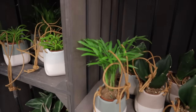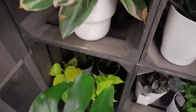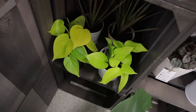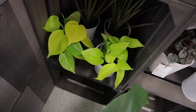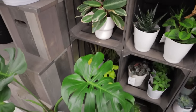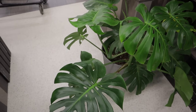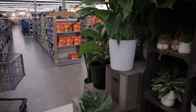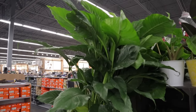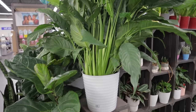We have a little palm, some stromanthe over here, and we have a yellow philodendron on the left, or lemon lime, and then a neon pothos on the right, and dracaena in the back there. Ooh, another beautiful Monstera deliciosa. And a stunning, humongous peace lily. Look how huge this one is. $24 for this humongous plant is a great deal.